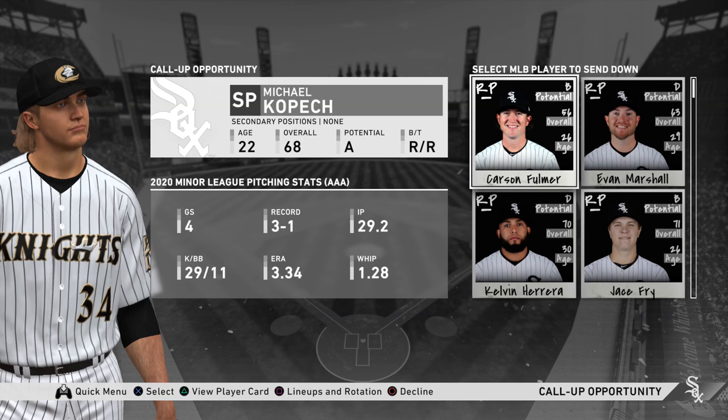Exactly. And then you see right there on the right side of the screen, you can decide who you want to send down. First of all, you can decline to call the player up if you don't want to call him up. If you do call him up, you're going to go over there and decide what player goes down. So you're at the controls there as a GM. Exactly. And it's really great, especially to highlight some of the younger players who are going to be making an impact this year and beyond.